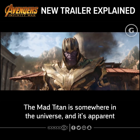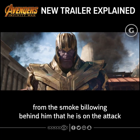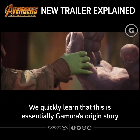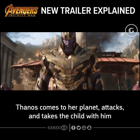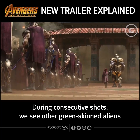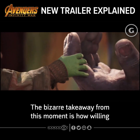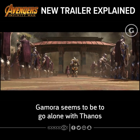The Mad Titan is somewhere in the universe, and it's apparent from the smoke billowing behind him that he is on the attack. We quickly learn that this is essentially Gamora's origin story. Thanos comes to her planet, attacks, and takes the child with him. During consecutive shots, we see other green-skinned aliens standing behind the Chitauri guards. The bizarre takeaway from this moment is how willing Gamora seems to be to go along with Thanos.